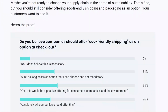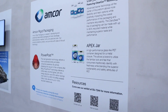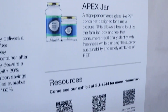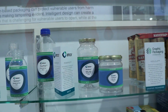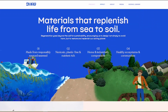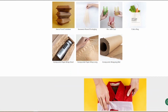Companies are listening and changing their practices in response to this demand. We then move on to cutting-edge packaging solutions. Sustainability Central is a hub for cutting-edge packaging solutions. Companies are showcasing a wide range of innovations from compostable and biodegradable materials to edible packaging, redefining the future of packaging. We then move on to seaweed-based alternatives. Some companies like EvoWare and Sway are taking sustainability to the next level with seaweed-based materials that naturally decompose into nutrient-rich soil. This represents a significant shift away from traditional plastics and toward more environmentally friendly alternatives.